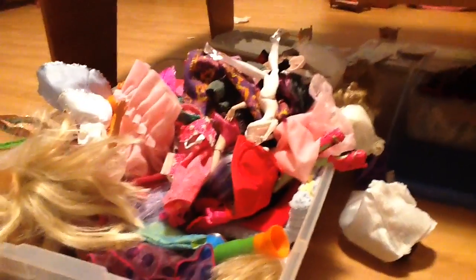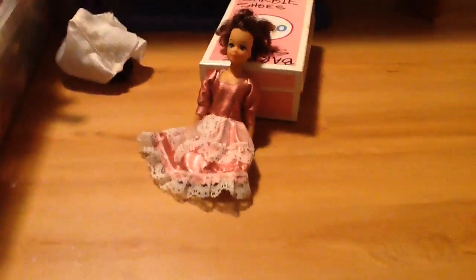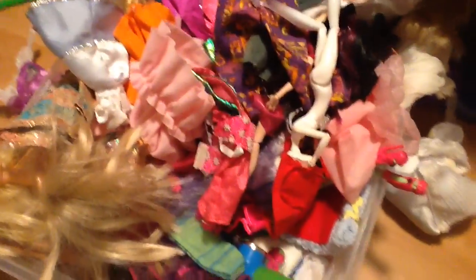So, what we're going to do is we're going to pick out a dress from this giant bin of Barbies and clothes that I got when I was really young. And we are going to choose one of them and try it on Sara and see if it looks good. Let's see here. I am going to choose this one over here, right here.